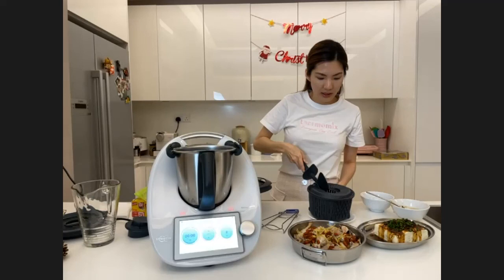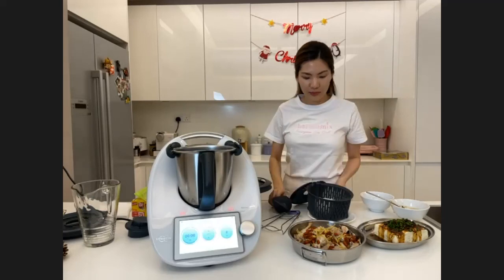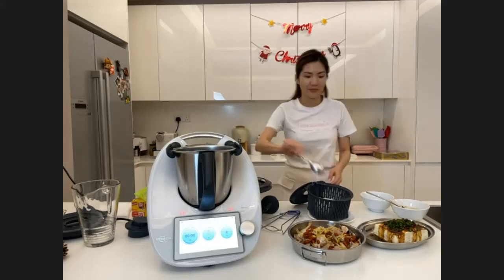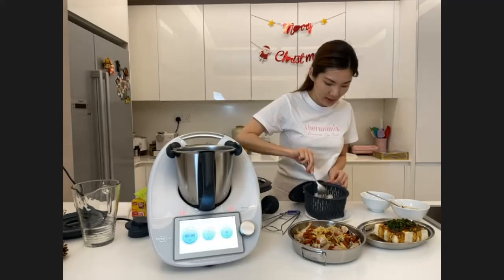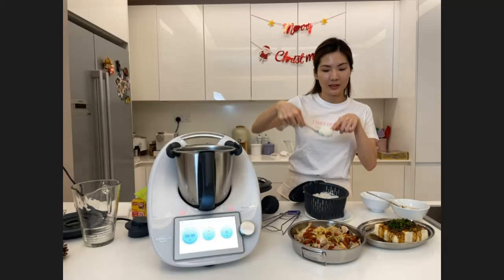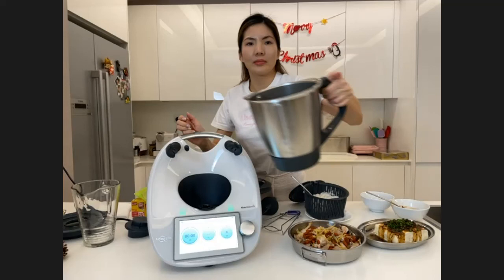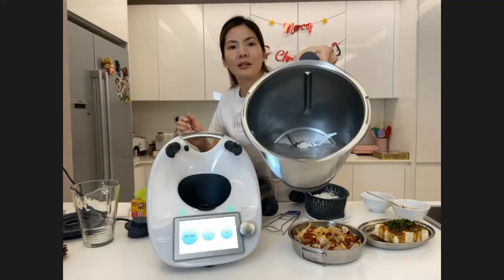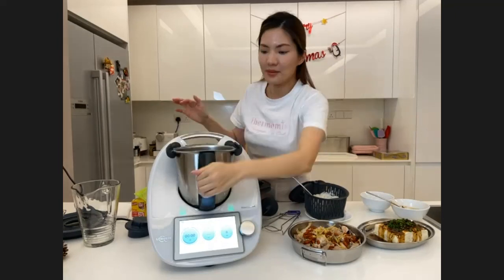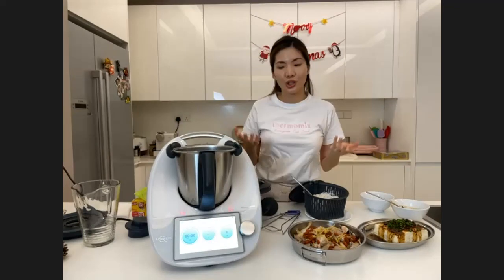And I love cooking rice with the Thermomix because it turns out to be very soft and fluffy. Okay, so I'll just show it to you. Give it a mix. Okay, look how soft and fluffy it is. And right inside here, if you can see, the white milky liquid is actually the starchy water inside. So for adults, we would want to eliminate the starch. But for children, they need the carbs.